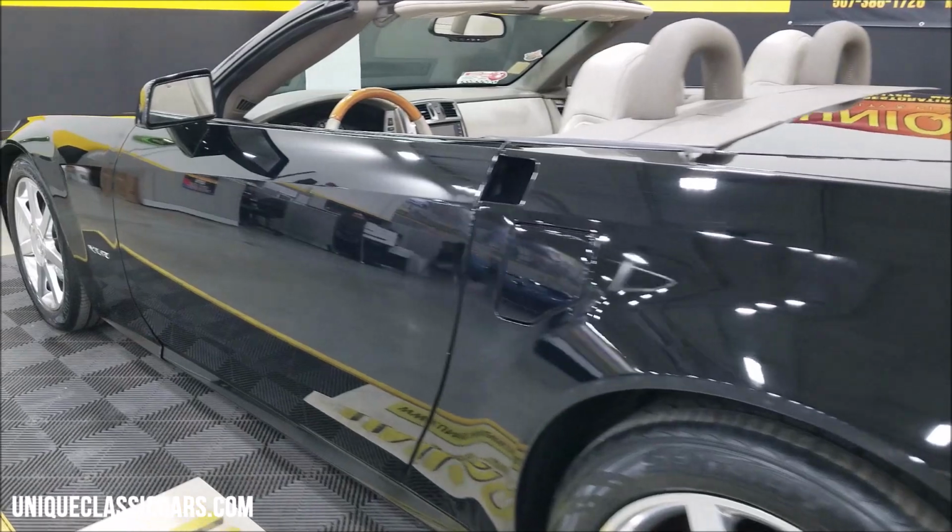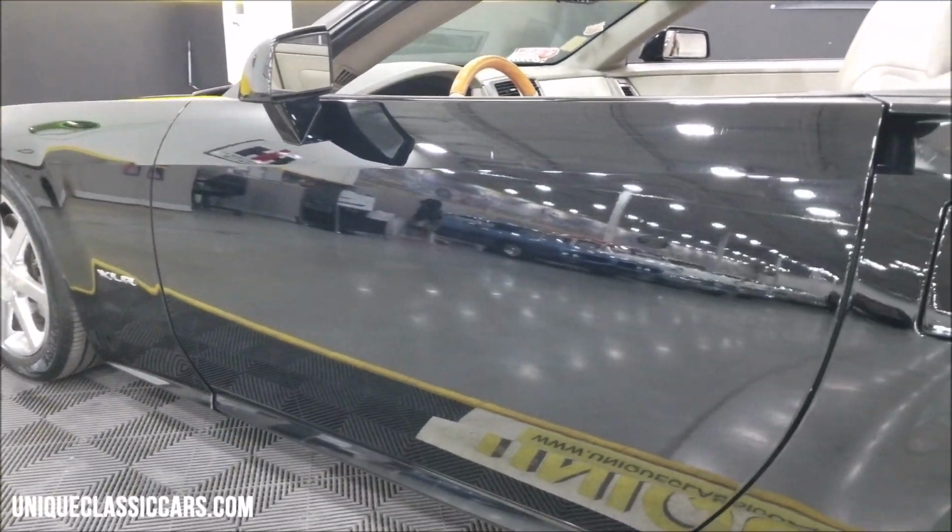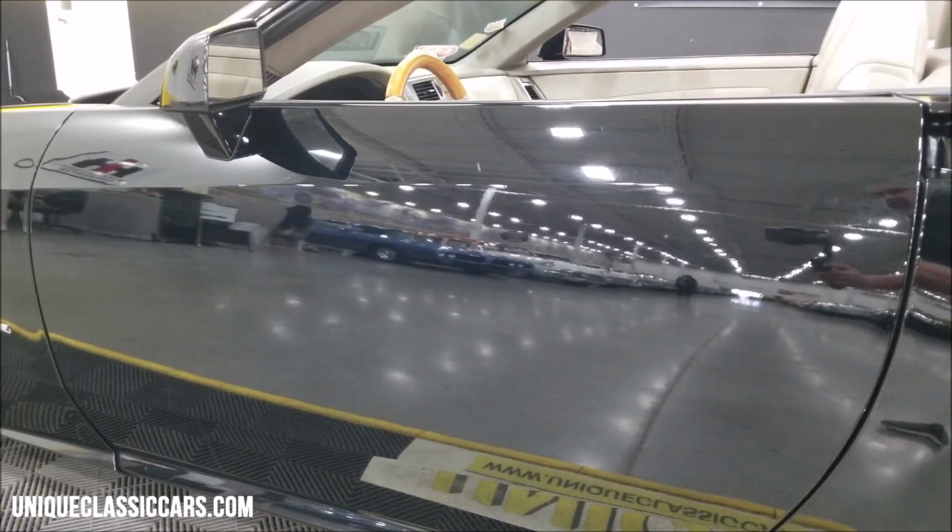Take a look up and down. Driver's side as well. See the reflection of the showroom behind me, all the way to the front door.